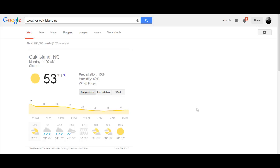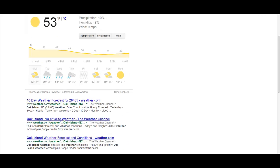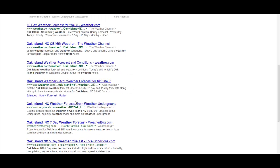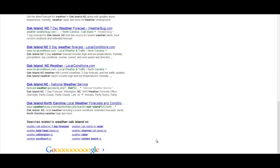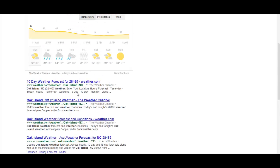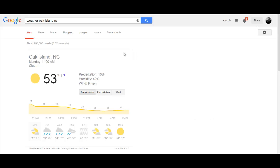In the previous example, I might have typed in weather.com, or I might have typed in weather places, and it still shows me my searches. Weather.com pretty much comes up always first. AccuWeather, WeatherBug, different weather sites and related searches as well. And back in the day, I would have clicked on one of these and then gone and taken a look at the weather. Now, I don't have to leave Google search.